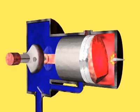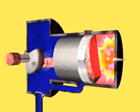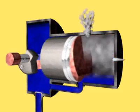The cylinder is full of air and gasoline that has been compressed. When the spark plug fires, it lights the gasoline. The gasoline bursts into flame and expands rapidly, driving the piston down with a lot of force.